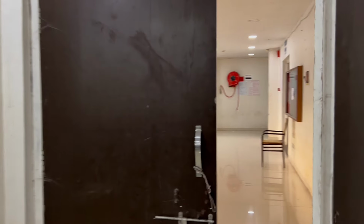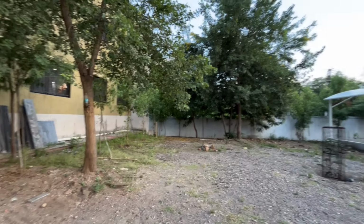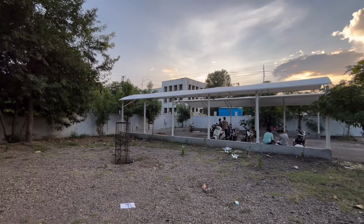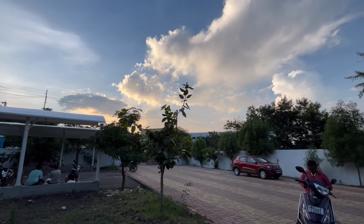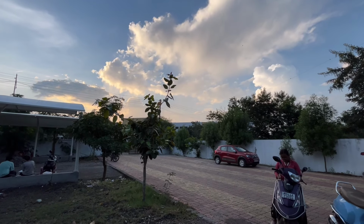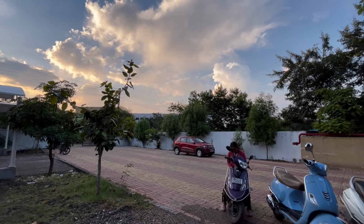And we also have Wi-Fi inside the library. When we took the admission, there was nothing on this side. Now as you can see, all the trees and all have been planted. There's also this new parking, and look at the sky. It is very scenic in the morning and in the evenings, but in the afternoon it burns like hell.